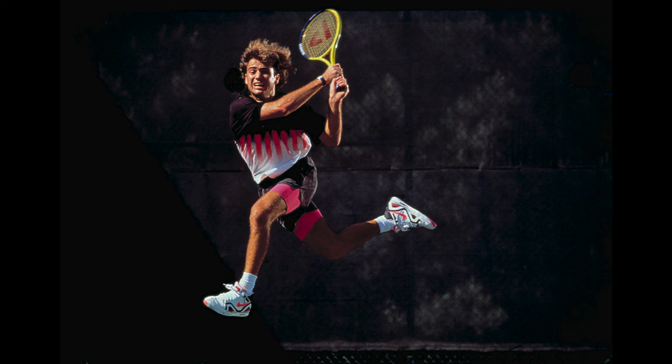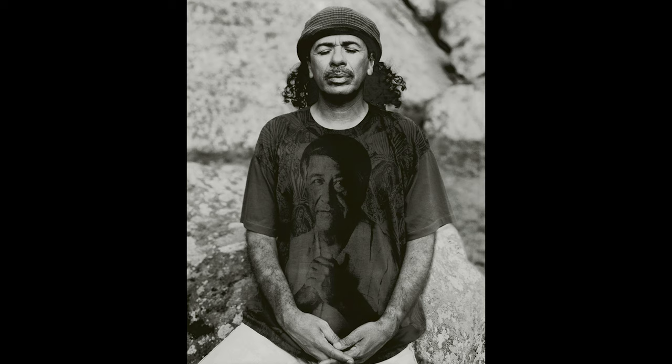So then I had the luck of shooting Andre Agassi. This became kind of an iconic picture of him. That was again during his really peak days on the tour. And then I got more and more opportunities to shoot celebrities, musicians, Carlos Santana, the great Carlos Santana.